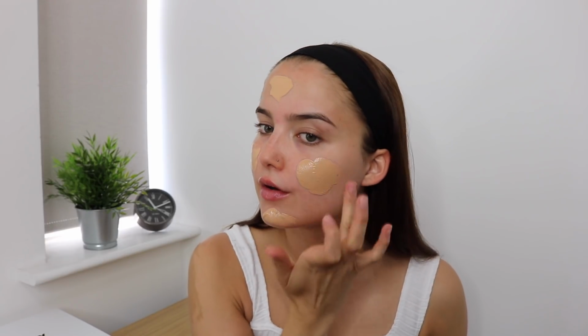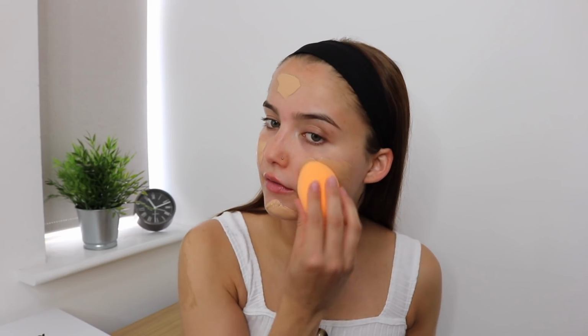I think we could be okay there. Don't know how much we need. We're going to go for that. Then I usually have been using a brush to blend it out. I think I might go in with the sponge just because it's nice and new. Do you know what? I think that colour is pretty good. Right.